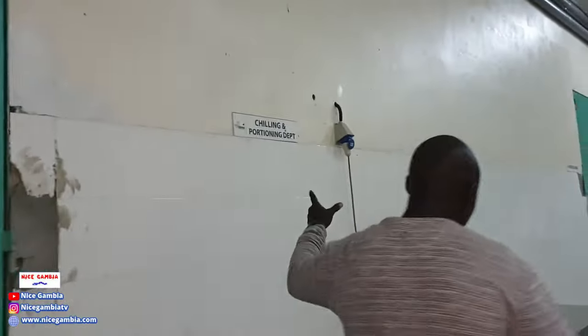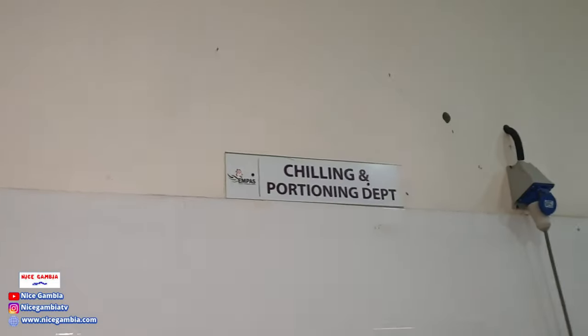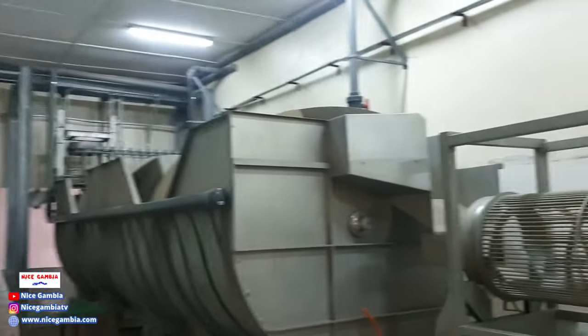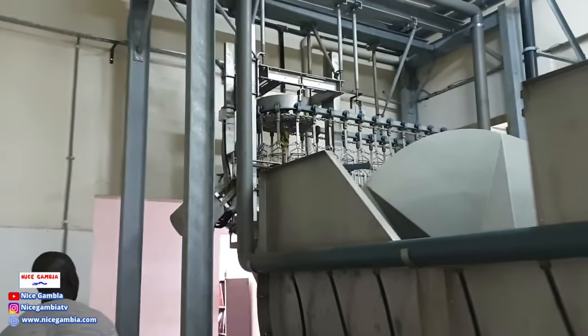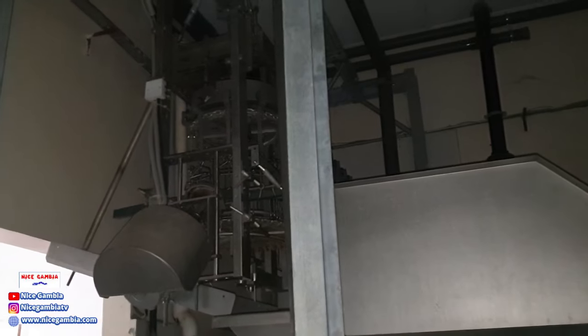Here is the kitchen and portion of the family. This place, as you can see, is massive. The same lining of the air.